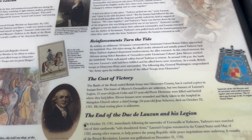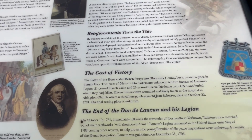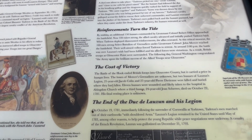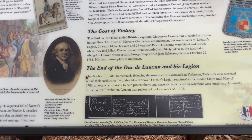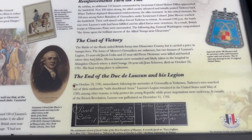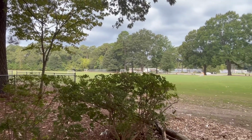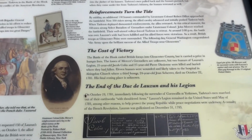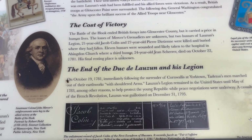11 hussars were wounded and likely taken to the hospital in Abingdon Church, where a 3rd hussar, 24-year-old Jean Scheer, died October 22nd. His final resting place is unknown. The end of the Duc de Lauzun and his legion: October 19, 1781, immediately following the surrender of Cornwallis at Yorktown, Tarleton's men marched out of their earthworks with shouldered arms. Lauzun's legion remained in the United States until May of 1783, among other reasons to help protect the young republic while peace negotiations were underway.